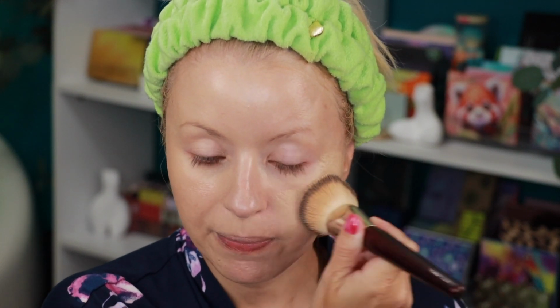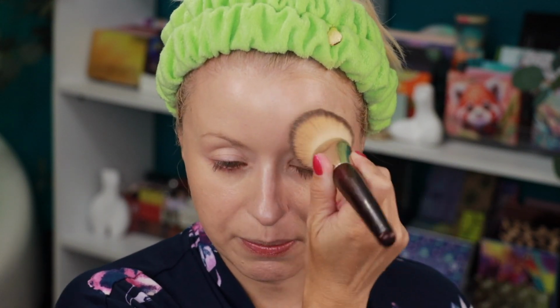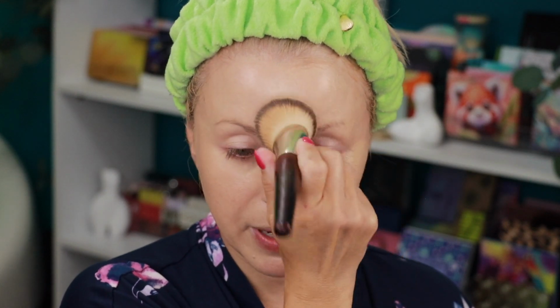Now, there is a little bit of a scent to this. It's not like a fragrance scent, because it is fragrance free. I did pump out a little bit more. It's more kind of like an organic scent. This is also vegan, as is the setting powder. Setting powder is also fragrance free.